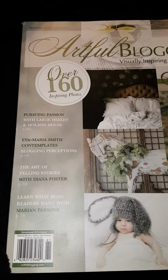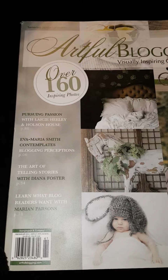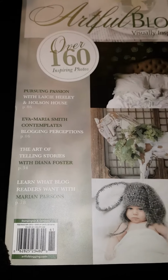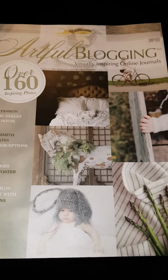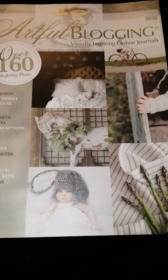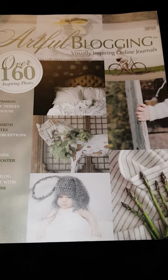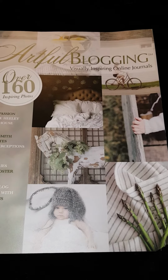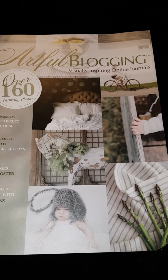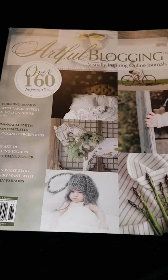And there's all sorts of information inside. There's usually articles about how to make your blog better. As you can see, there's articles about connecting with readers. And most of the issues seem to have a color theme. Now, this issue seems to be white and green. They're going for very neutral whites with splashes of green, and they find blogs and pluck photos from those blogs that meet that color scheme.